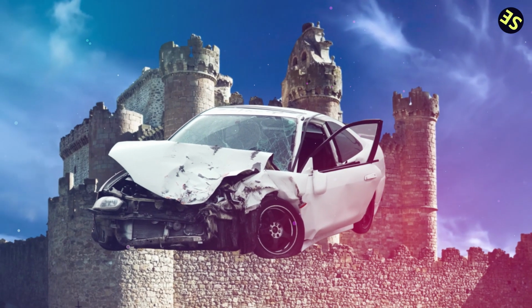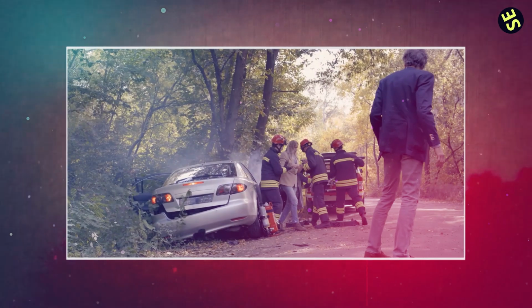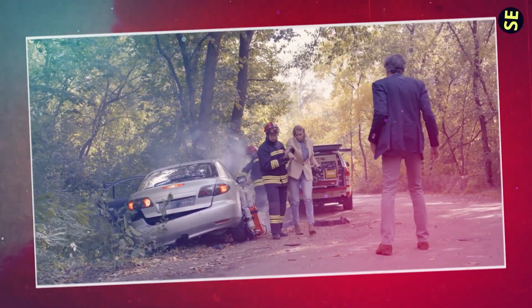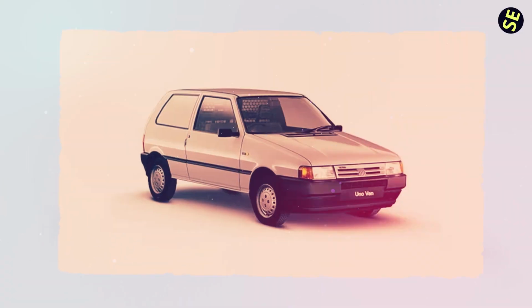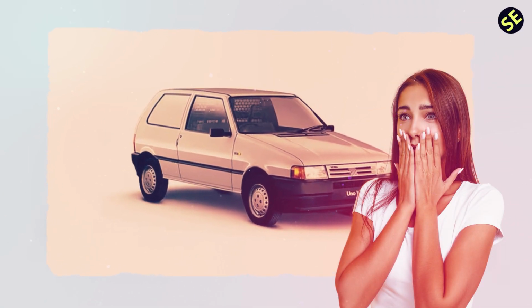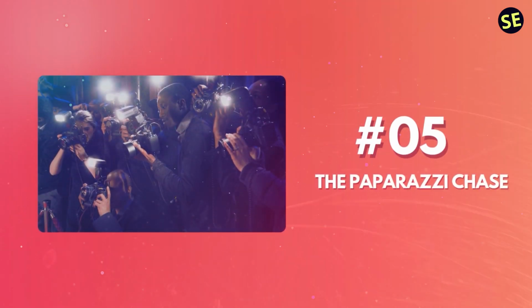in the crash. Many believe this vehicle could hold the key to understanding what really happened in the tunnel that night. However, investigators seem to downplay its significance, leaving a critical piece of the puzzle unresolved. To this day, people wonder why the Fiat Uno was never found and whether its role was accidental or part of something more sinister.